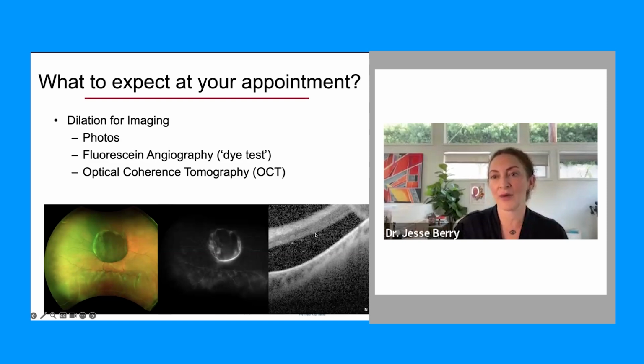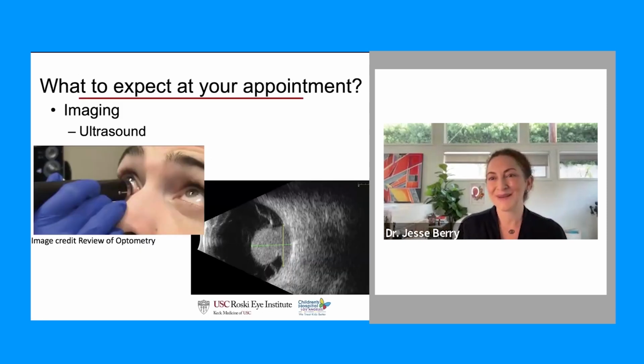And that can be very helpful, particularly in small tumors. You'll also have an ultrasound. One of the main questions my patients say to me is, Dr. Berry, why did they do the ultrasound on my eye? The referring doctor did it over my eyelid, and that varies a little bit center to center.